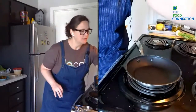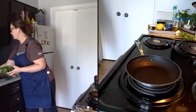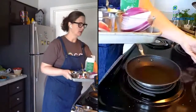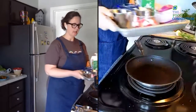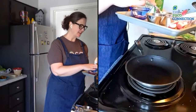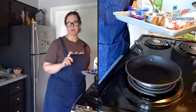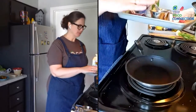Again, medium-high heat. And I have my radishes quartered, a little bit of Elmwood spinach, some thickly sliced red onion, some good butter. This is the last of our French butter, and I'm going to show you why I'm using the French butter in just a moment. And then a little bit of apple cider vinegar.